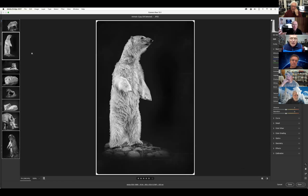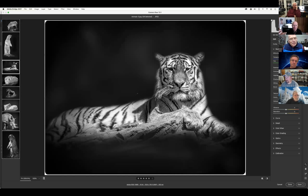Okay. And this is a polar bear that I took a while back at the Detroit Zoo. And I mean, the backgrounds in these things are just terrible on some of these shots, so I try to get rid of them. And there's a tiger. That was at the Detroit Zoo also. Yeah. That's pretty cool. Yeah, and I got your picture. That's a nice pose there, yeah.